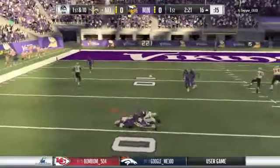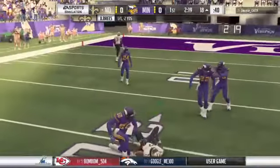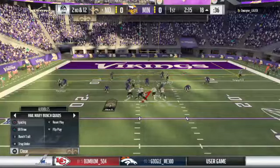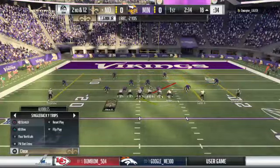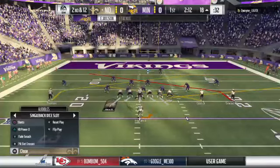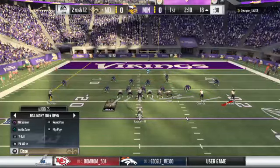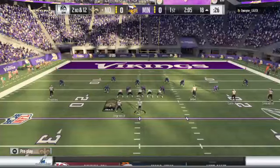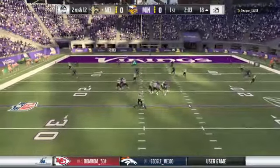On 1st and 10, here's Breeze. Caught on the left side by Ginn. That's going to go as a loss of 2, and it'll be 2nd down. They completed the screen on the perimeter, but boy, that was textbook defense, exactly as you're taught to play against a wide receiver screen, and they snuffed it out for a loss of yardage.